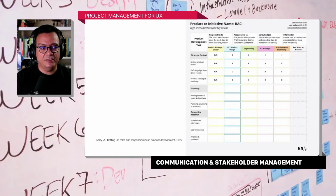Here's a word of advice though. I noticed that while RACI tends to be very useful, there are not a lot of teams that are using it, right? So if you show up on Monday to your project team and you ask them, hey, where's our RACI matrix? Nine out of 10 times, I'm gonna guess that you're not gonna find one, right?